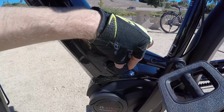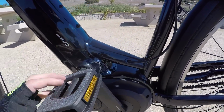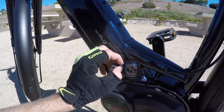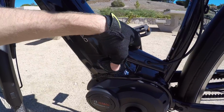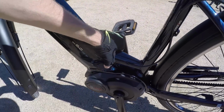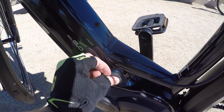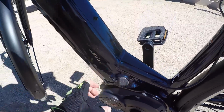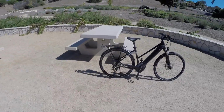You got a little charging port here on the side. If you're plugged in, just keep in mind that the pedal, the crank arm, kind of passes right by that plug port. Bosch has this nice proprietary plug interface that's not super delicate, but it could still kind of get snagged if you're walking the bike around. So just, you know, be conscious of that. And sometimes this little rubber cover doesn't fit perfectly. I've experienced similar things with the Bulls bikes. I want to get those covers just right so you don't get dust and water in there.